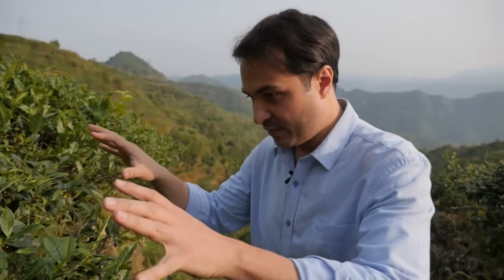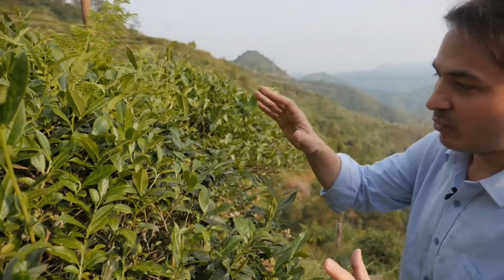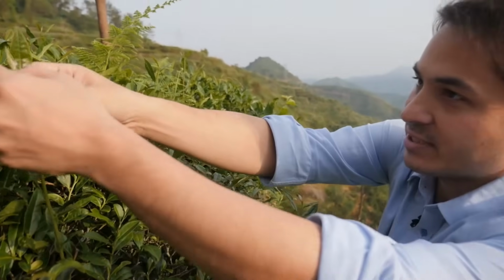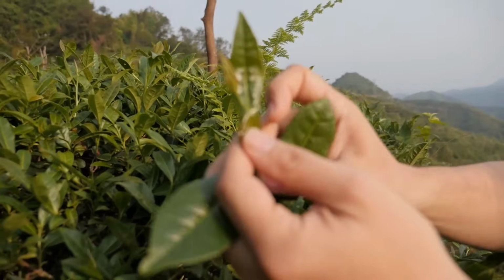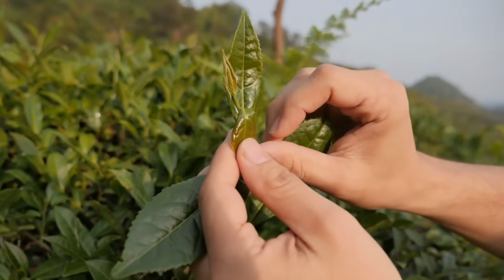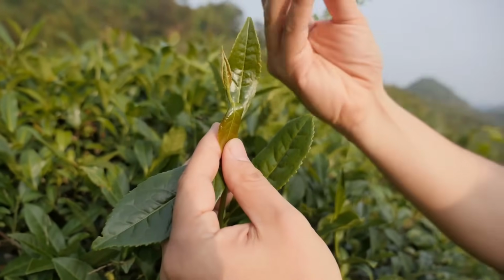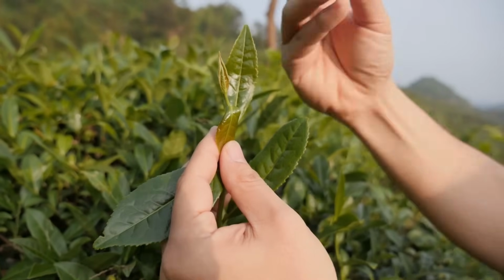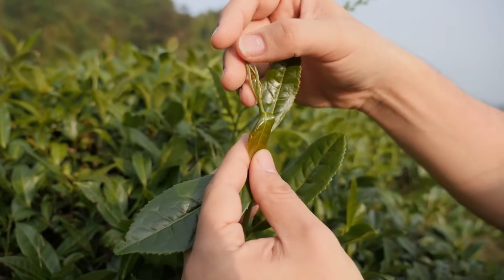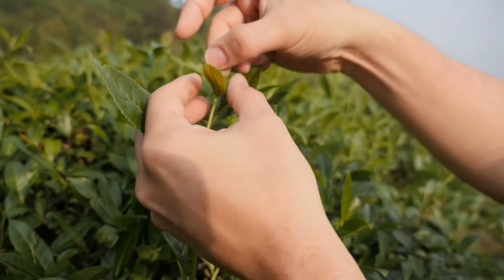Let's talk about the picking for Tieguanyin. So take a look at this bush here that we've just passed by, and I want to show you what we look for when we're doing picking. Okay, so let me bring your attention to this one here. Can you see the bud here? This is the bud, and you can see that the bud starts life very, very fat, and as it grows, the leaves start to open up. See, that used to be the bud, right?